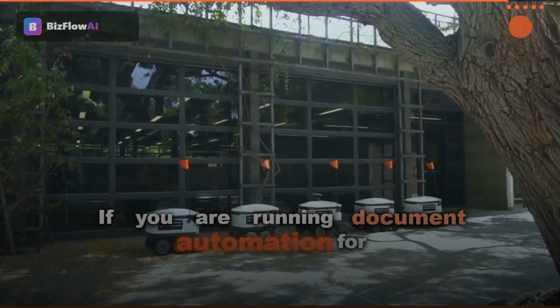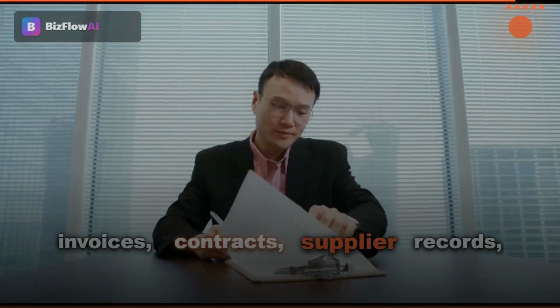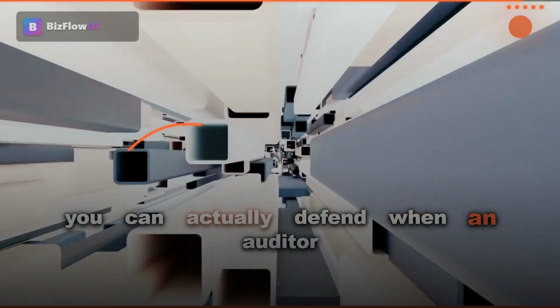If you are running document automation for a real business, invoices, contracts, supplier records, and you need accuracy you can actually defend when an auditor walks in, that is exactly what we build.